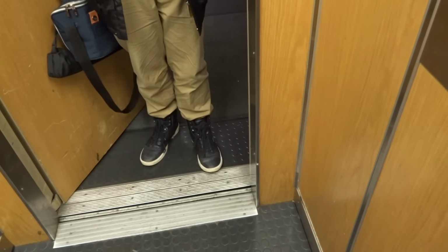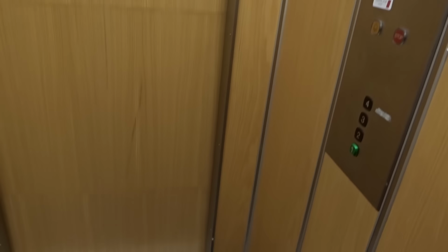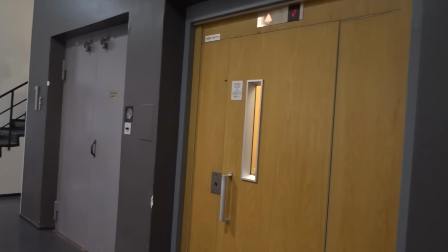Wait. What? If you can ride this one first, maybe one ride down. Yeah, to the first floor. You can call me down. Okay. From the freight elevator, that's it.